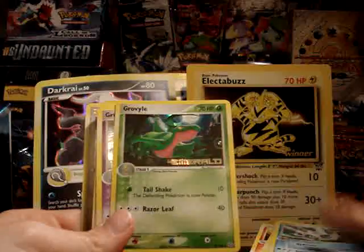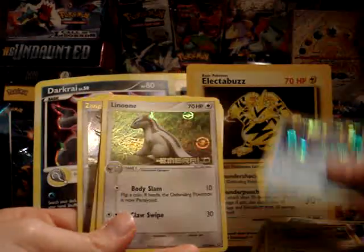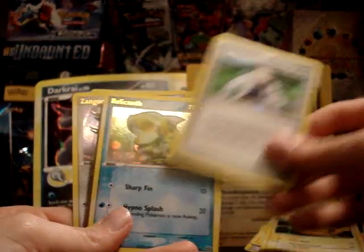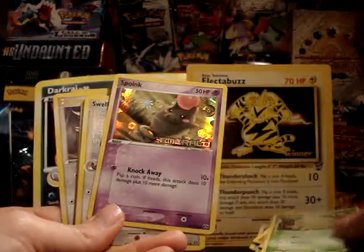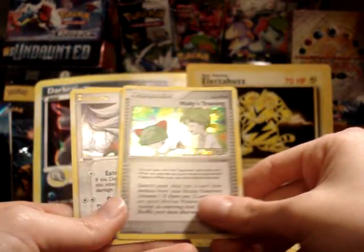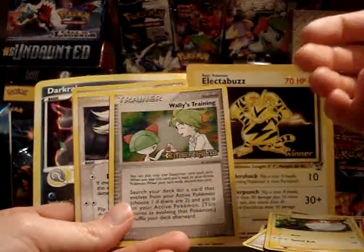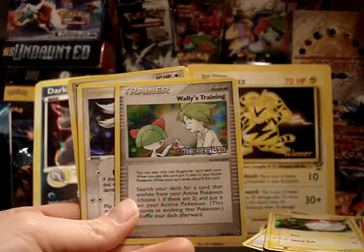Electrike, Glalie, Grovyle, Grumpig, a different Grumpig, Hariyama, Kyogre, Linoone, Lum Berry, Minun, Multi-Energy, Numel, Pikachu, Professor Birch, Relicanth, Rhydon, Scott, Shroomish, Spoink, Swellow, Torchic, Voltorb, Wally's Training. For some reason, this was actually a couple of bucks. I'm not quite sure why, but it was. Unless I've messed up my inventory, I should be finished with the Emerald Reverse Holo set, so I just kind of paid it.